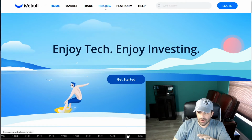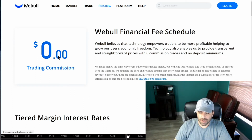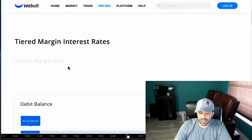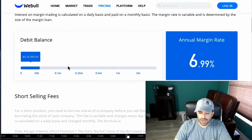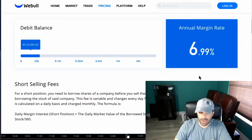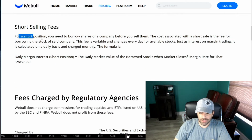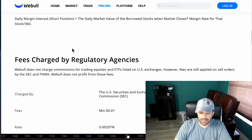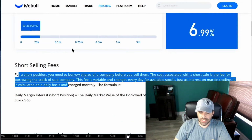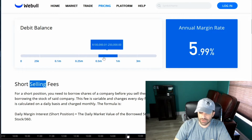You can also check out pricing. Obviously, it's $0 commission, so there are no commissions that you have to pay when you trade on here. That's great. There is margin interest, so you do have a fee on margin, 6.9% on your annual margin rate. So there's always that. There are short selling fees for short positions as well. So you do have those smaller fees that you've got to keep in mind if you're doing something a little bit more serious like short selling or using margin.